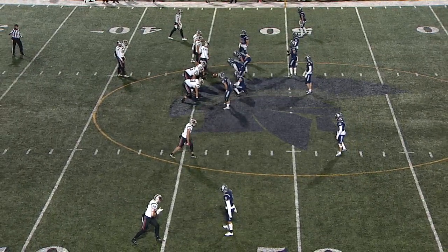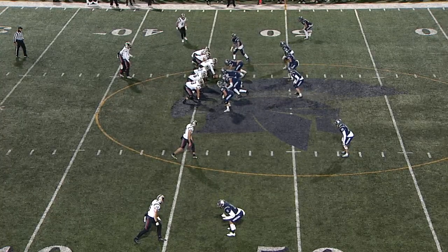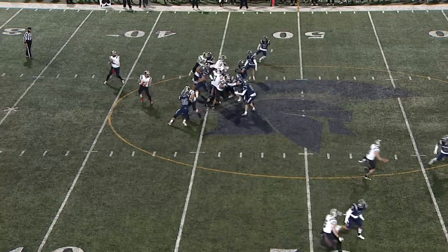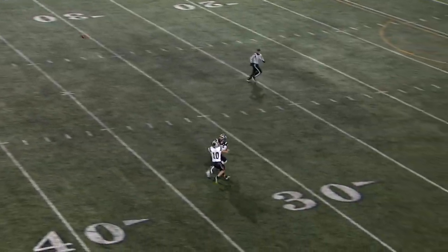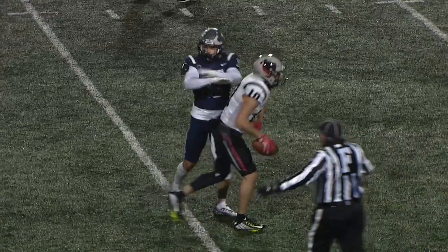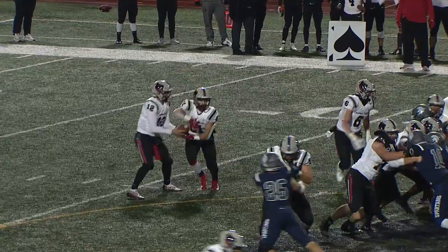So third and short, third down and two from the 46. Another big play coming up. Snap comes. Mills looking to pass. Again going deep, this time for Hughes, and he catches that. Oh. Yeah, he did catch it. Sakalo saying it hit the ground, but I think he caught that clean.